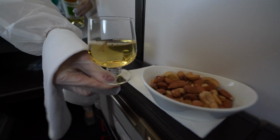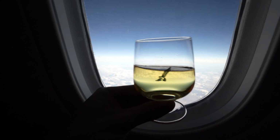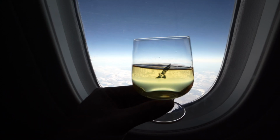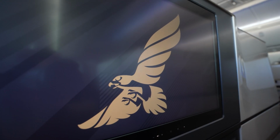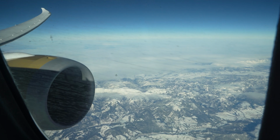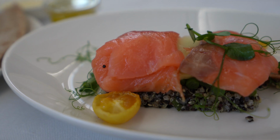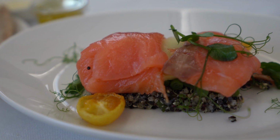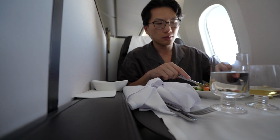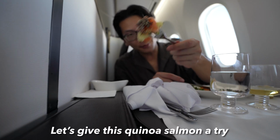Lunch began with a champagne service alongside some warm nuts. Having enjoyed some excellent meal services on other Middle Eastern carriers in the past, I was looking forward to seeing how Gulf Air would compare. First up, a salmon quinoa appetizer, which was presented beautifully and tasted as good as it looked. Let's give this quinoa salmon a try.